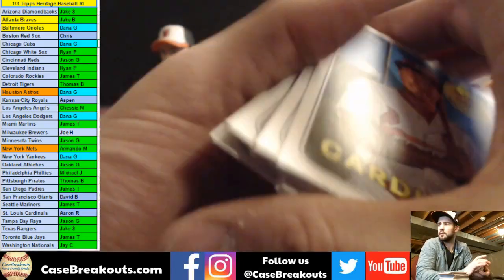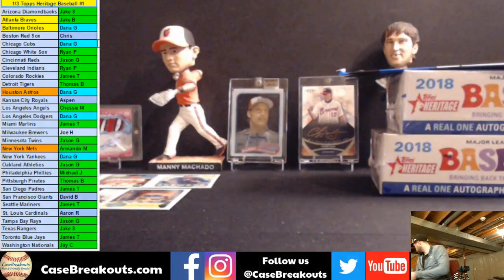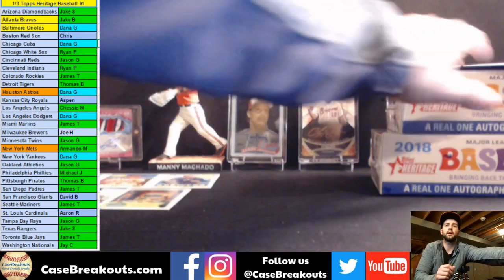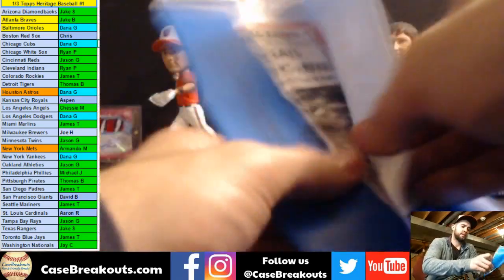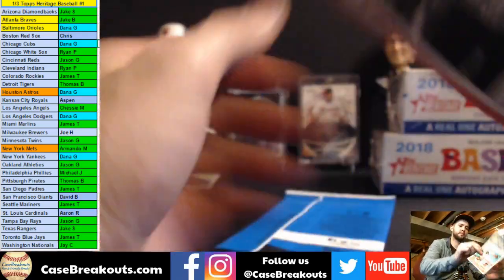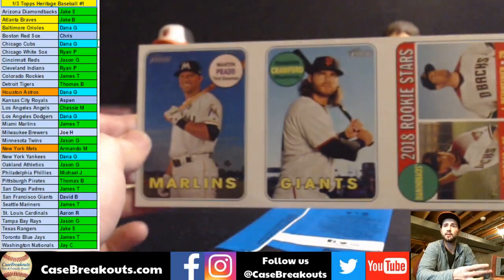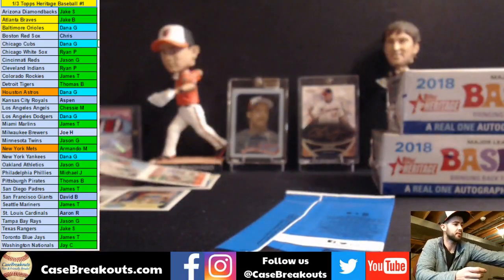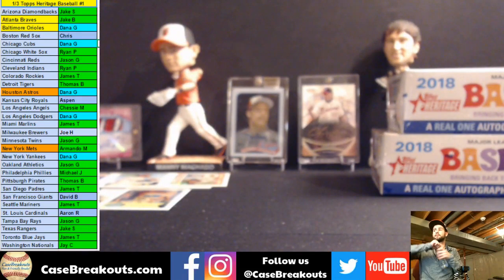Yep, so this is 2017. Now at least I know where to look on that. Alright, that's box number 2. Oh, we got our little top loader here. And here we go. We got a few teams there. Marlins, Giants, and D-backs. We'll randomize that at the end. Go into our random pile. Randomized pile. Water break.